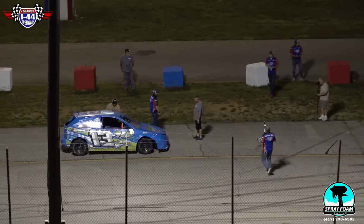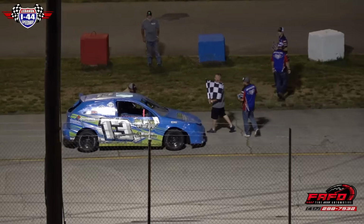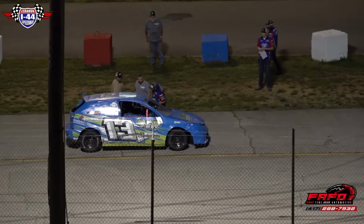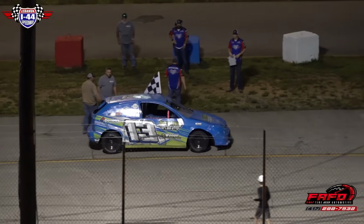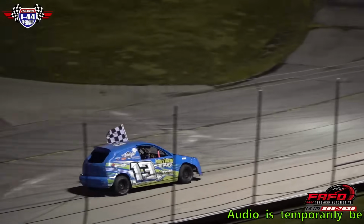He won the points championship last year with no wins. This is his first ever win here tonight. He is your current point leader. Lebanon I-44 Speedway, let them hear you.